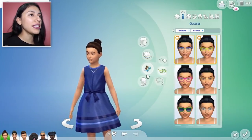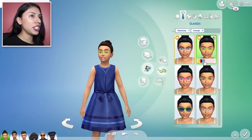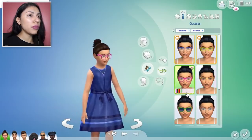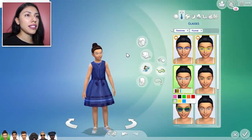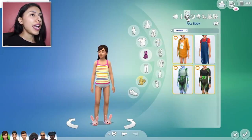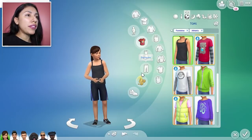Yes, perfect. And then we're gonna give her her glasses as well because she needs her glasses to be able to see. So which were the ones that we went with? Which was it, this? Yep, there we go. Okay, perfect. And now athletic time. Let's see what we could come up with this.